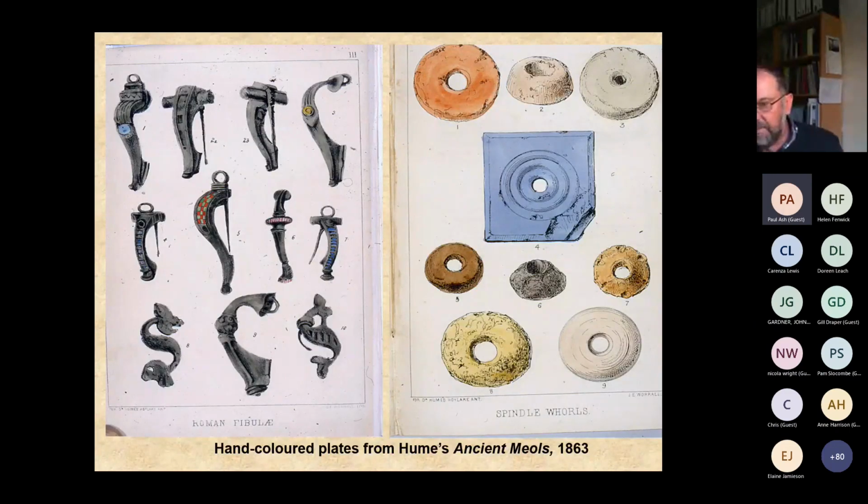Splendidly illustrated Victorian antiquarian books give us a good flavour of what was found there. There's stuff from the Iron Age, from the Roman period, from the early medieval, and from the High Medieval, but it does seem to come to a bit of a shuddering halt in the 15th century. So then again, I mentioned this particular period of time.